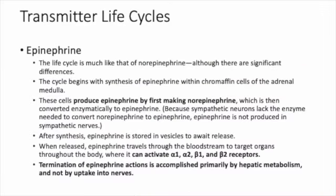And then epinephrine. So epinephrine is much like norepinephrine. And we're going to focus, though, on the significant differences as well. It's going to begin with the synthesis of epinephrine within chromaffin cells of the adrenal medulla. These cells produce epinephrine, but first they make norepinephrine to do this. When norepinephrine transitions to epinephrine, it's converted enzymatically to make epinephrine. The sympathetic neurons lack the enzyme that's needed to convert norepinephrine to epinephrine, so it's not produced in the sympathetic nerves.